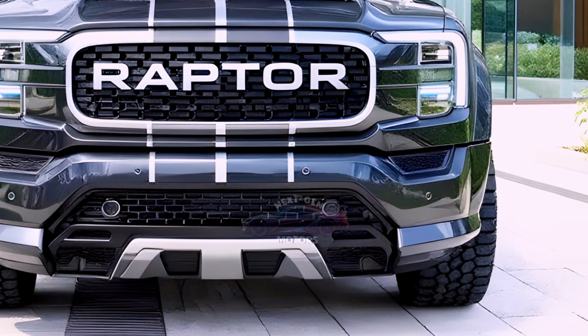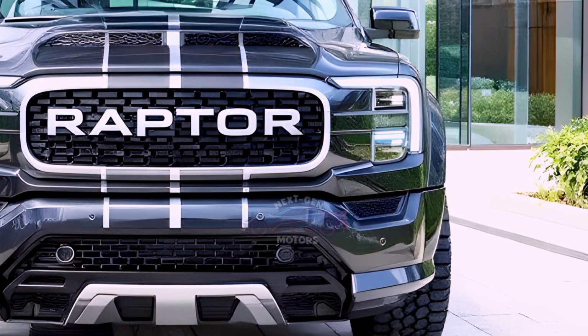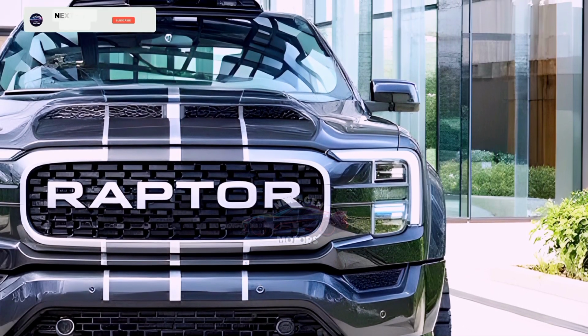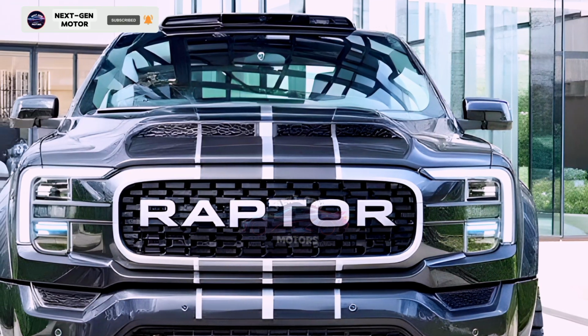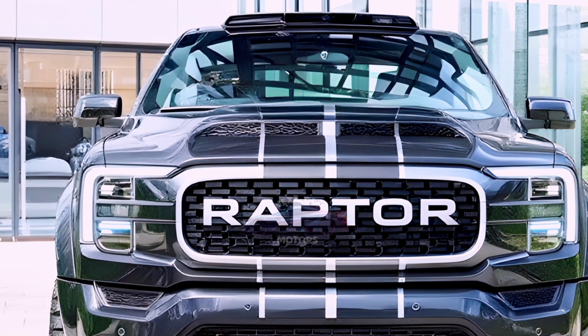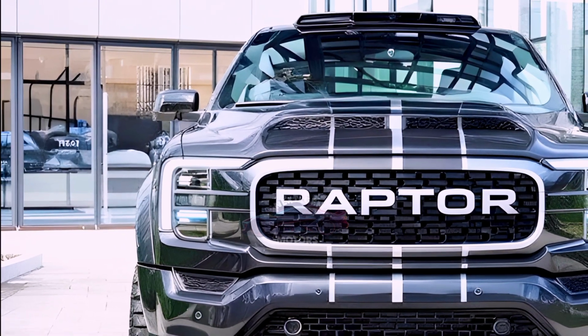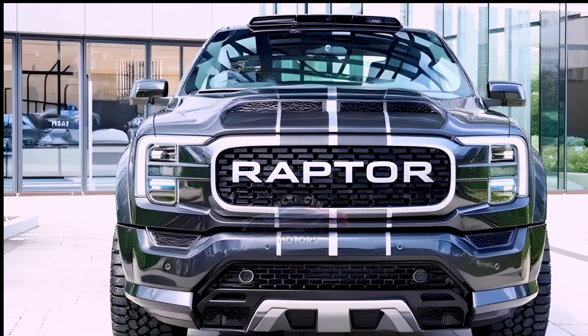Today we are diving into the all-new 2026 Ford Raptor pickup truck, a beastly combination of raw power, aggressive design and modern tech. Ford continues to redefine performance trucks with this latest iteration, and enthusiasts in both the USA and Germany have plenty to be excited about. The 2026 model brings not only a refreshed exterior but also improved specs and features that take the Raptor nameplate to a whole new level.